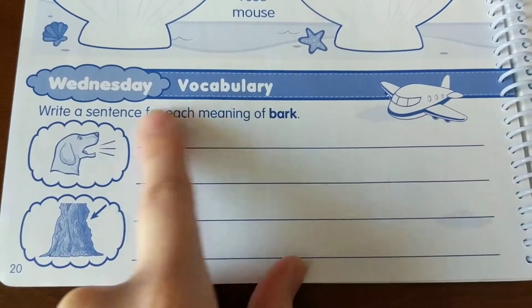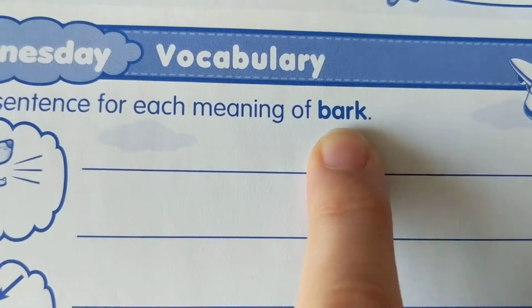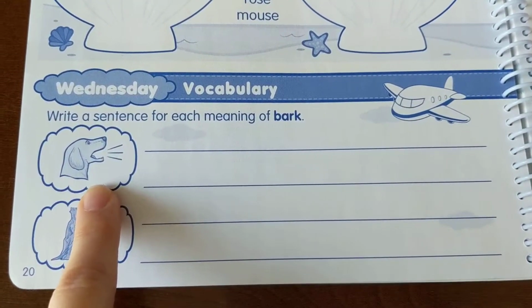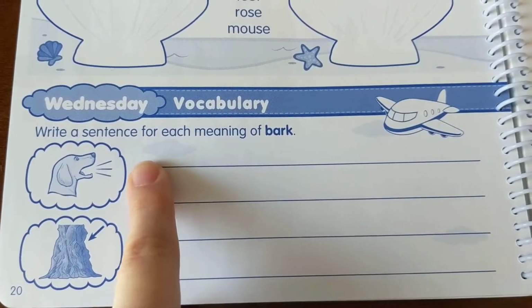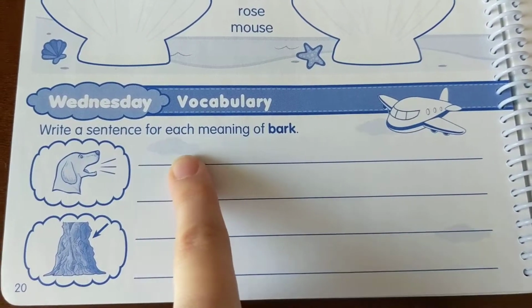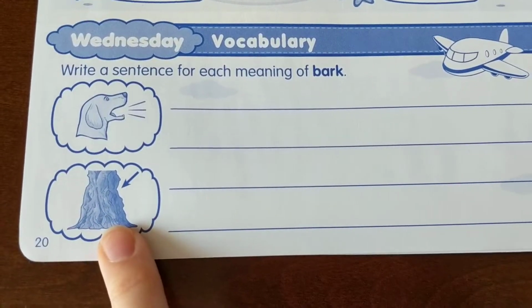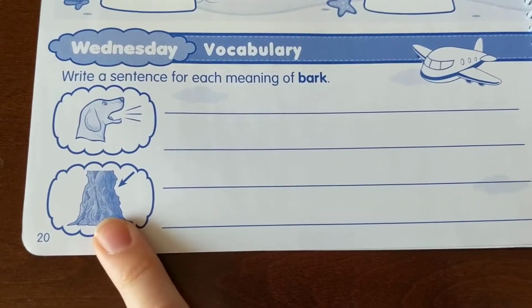Next one, vocabulary. Write a sentence for each meaning of bark. So our word is bark. See how it's bolded? The first one's a picture for you. That is a different kind of bark. Write me a sentence or a meaning telling me what that kind of bark is. And then the next one is the bark on a tree. I want you to write me a sentence about what that bark means.